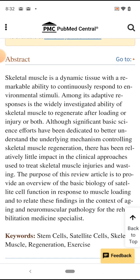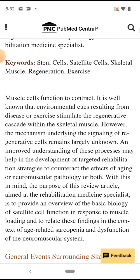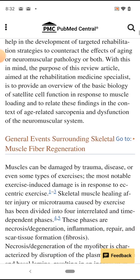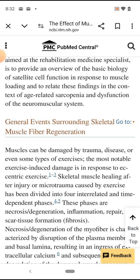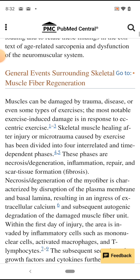So, skeletal muscle is dynamic tissue with a remarkable ability to continuously respond to environmental stimuli. Among its adaptive responses is the widely investigated ability of skeletal muscle to regenerate after loading or injury or both. Okay, all right. That's not important. I'm not going to go over this stuff. Regeneration. It's always satellite cells. I told you, stem cells, whatever you want to call it. I went over this part over here at the bottom. Well, this part's really bad here. It tells you about sarcopenia, age-related sarcopenia, and dysfunctioning of the neuromuscular system. A lot of people get that.